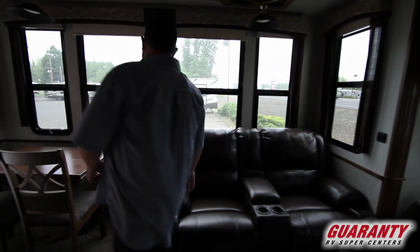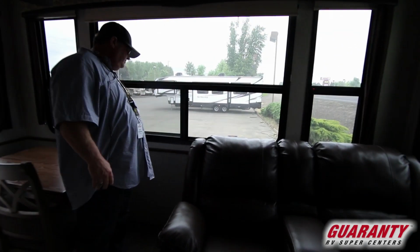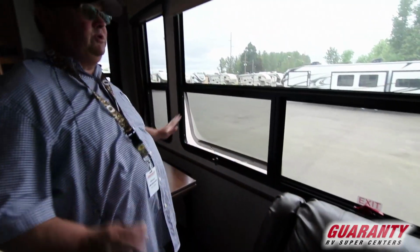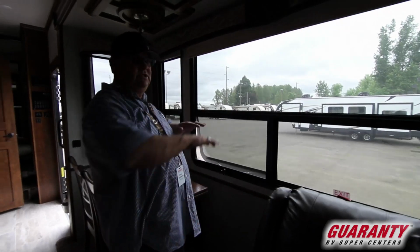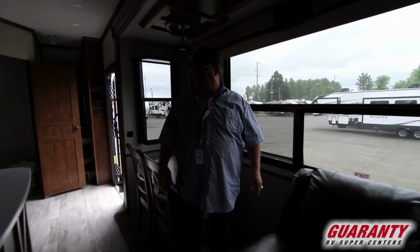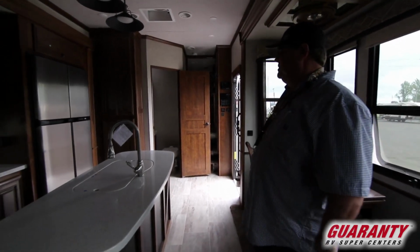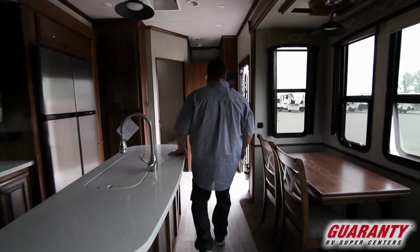It's got your frameless windows that swing out like that, so the rain won't come in sideways. But look at the view here. I mean, when you back into the camp spot at the ocean, man, you got a great view 360 all the way around. LEDs above us, the Whisper Quiet air conditioner here, dual ACs on this.